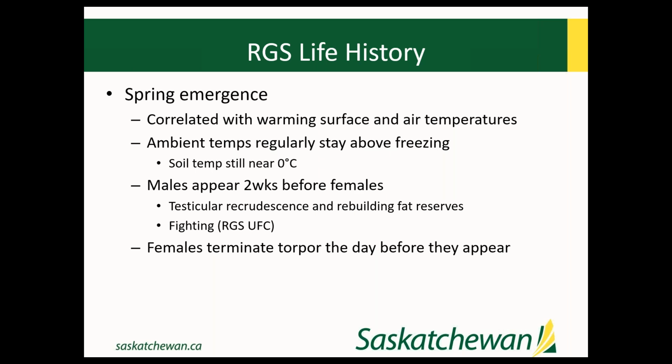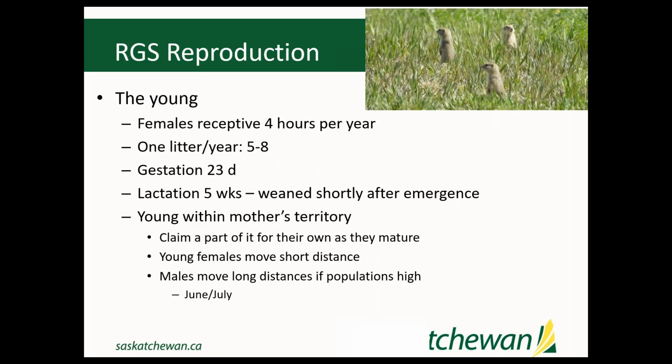So the young, I did mention before, 1 generation per year, 1 litter per year, full stop. They never engage in 2 litters per year. It may seem like it in some regions. The reason that males are fighting as enthusiastically as they are is to gain access to females.